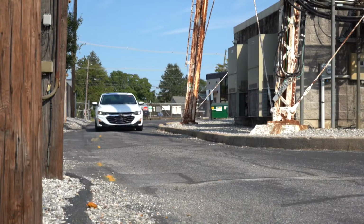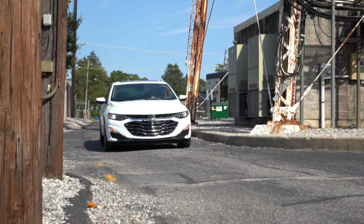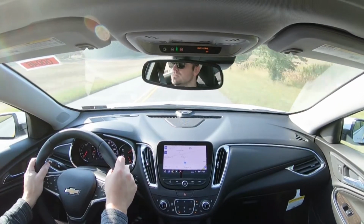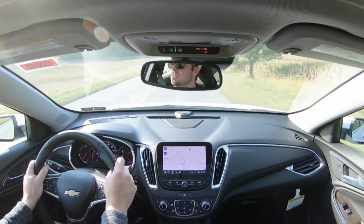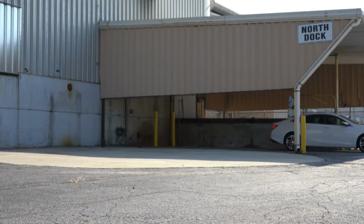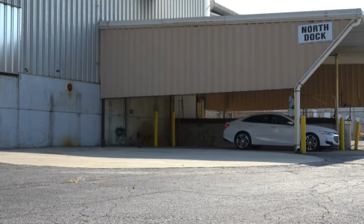Then touching on suspension and handling, up front you're going to find a McPherson strut front suspension with gas pressurized shock absorbers and a stabilizer bar. In the back there is a 4-link rear suspension with gas pressurized shock absorbers once again and a stabilizer bar. And I do want to mention a cool little option that you probably wouldn't think was available for the 2020 Malibu. There are actually lowering springs available from the factory for an additional $695.